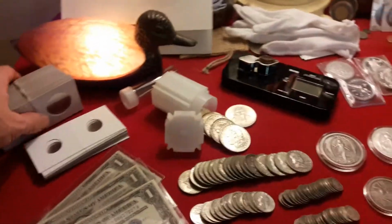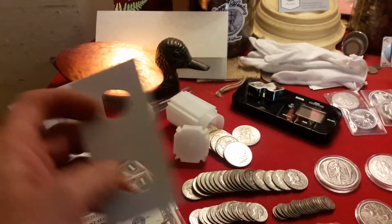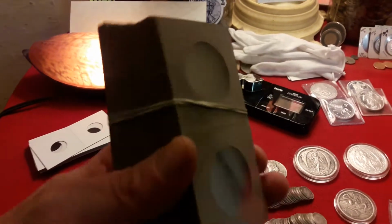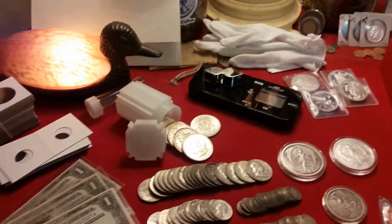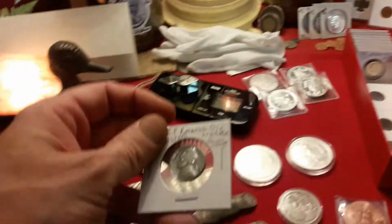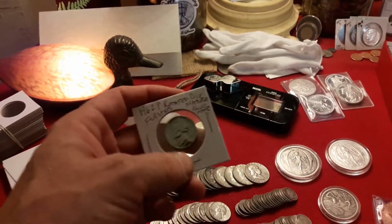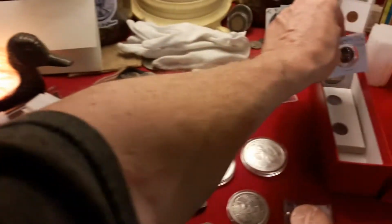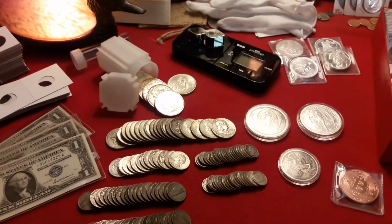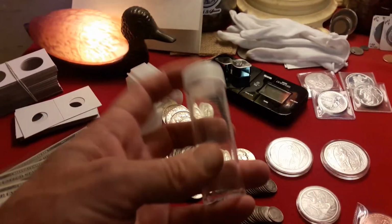So we're going to come over to here, and these items here, these are the cardboard flips. This one here is actually designed for pennies. This here is for the half dollars, I believe. I like using the larger ones because, to be honest, it gives you a little more advantage when you're looking at the coin. You can see the rim and everything versus when you have a tighter fitting flip, it makes it kind of hard.